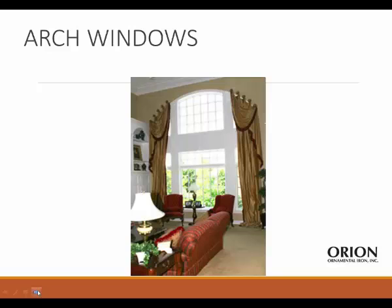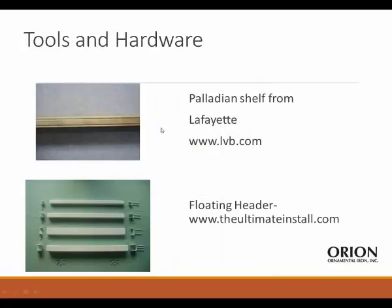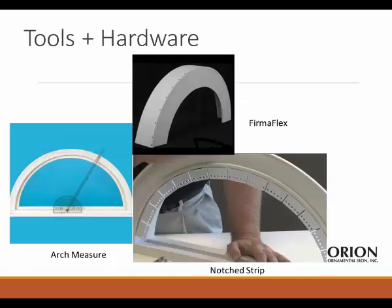which this one has mullions and muttons on it, you might need to order the Palladian shelf from Lafayette to actually mount your hardware to if you want to go across at the bottom of the arch. Or another company does something very similar to that, but it's actually square aluminum tubing, the floating header, and it comes in, as you can see, different sizes. It's got an inside socket, almost like a gutter rail, but it's four-sided. But you can apply Velcro to it, so you can apply multiple treatments to it, and you can also screw into it for rods and medallions, etc.